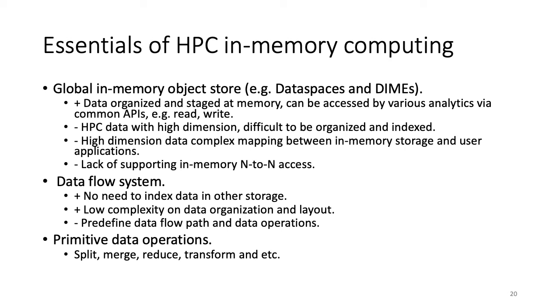First, for global in-memory object stores, such as DataSpaces and DIMES, the data are organized and staged well in memory and can be accessed by various analytics via common APIs, such as read and write. But HPC data with high dimensions is difficult to organize and index. For high-dimension data with complex mapping between memory, in-memory storage and user applications, this potentially results in a lack of support for end-to-end access.